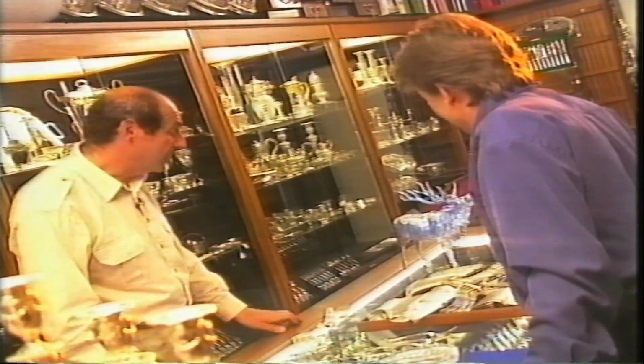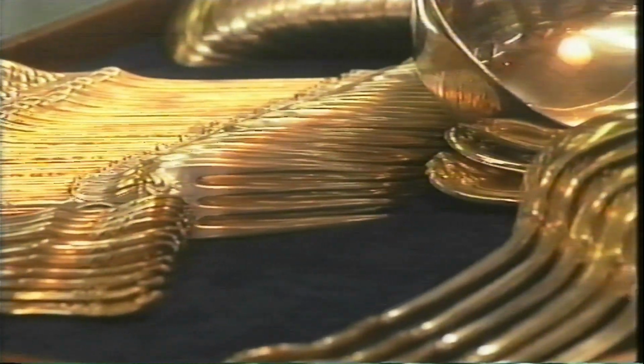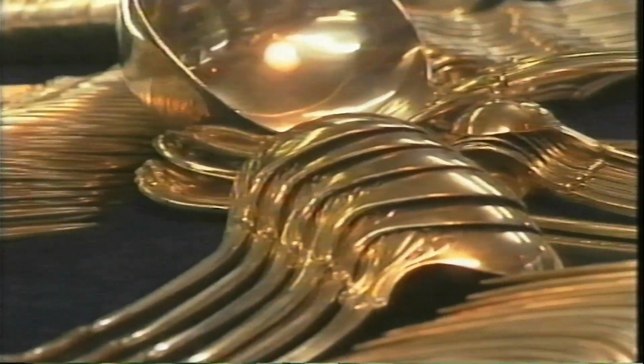Well, I should think we've got about 30 to 35 patterns at any one time in stock, not always the same patterns. But, of course, in English silver, they were traditional patterns, and they don't vary that much. So what's new in town? What have you got that's new in stock? Well, your timing is excellent, Jethro, because I've just acquired this fantastic set. Now, I think it needs some explaining why that is such a fantastic set.